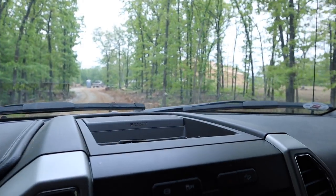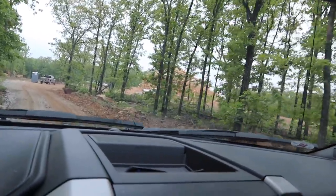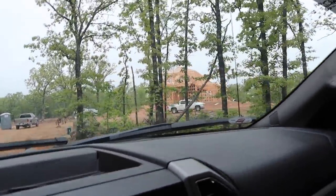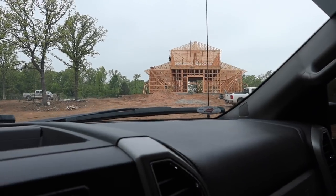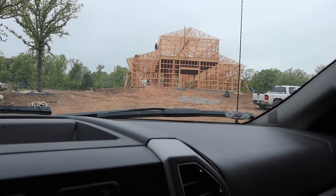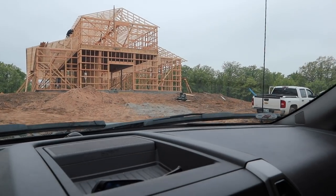If you can hear the whining, Duke's with us. He knows we're here, and he really, really wants out of his box. Oh my goodness. That is a beast. Wow, that looks good. That is gonna look so good. Wow. Okay, well, there you have it for right now. Let me get out of the truck, get this thing parked, let Duke run for a little bit, and I'll walk you around.